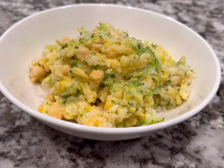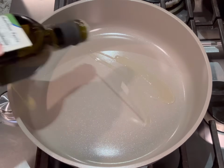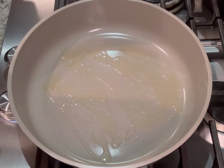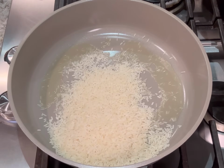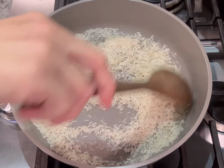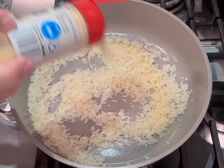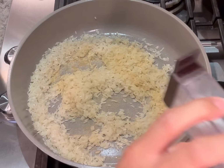This next recipe is a 1-pot broccoli, cheese, and chickpea casserole, and it is really delicious and full of flavor and so easy, and it's a 1-pot meal, so that makes it even better. So first I'm just going to add a little bit of oil to a nice large pan and add my uncooked rice. I'm going to toast that for just a few minutes. Then I'm going to season with a little bit of garlic powder, salt, and pepper.